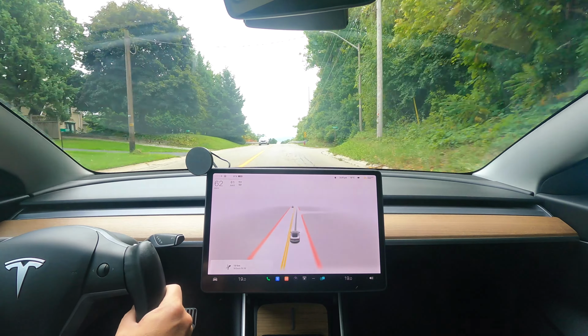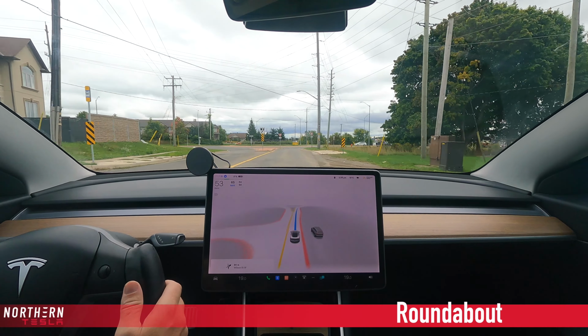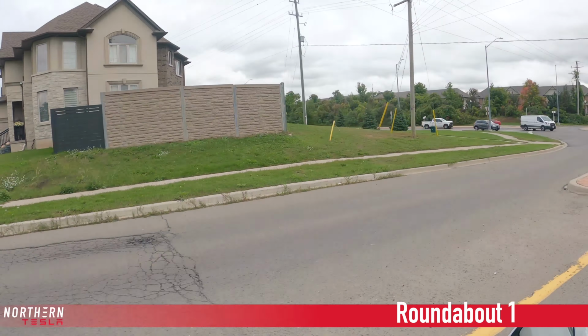This is one of the major ones, and I found it's made some improvements on the behavior of approaching the intersection. It doesn't always slow down to a complete stop like it does for the residential ones. But what I find is the issue right now is keeping its lane. So we'll see how it does.